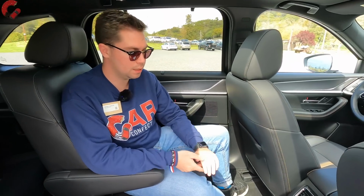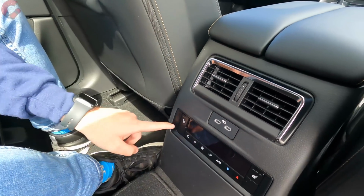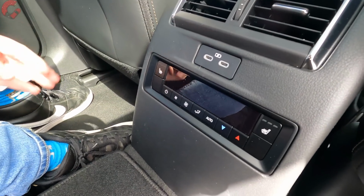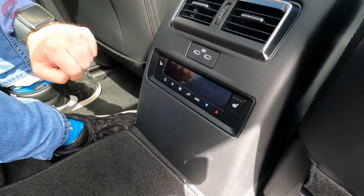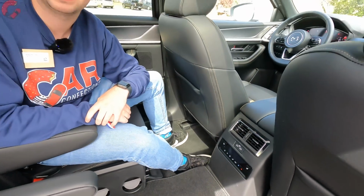Now, as far as this particular model, as far as features, we have vents here in the center, 2 USB ports, heated rear seats. You cannot get ventilated rear seats on the plug-in model. That is available if you go for the Turbo S fully loaded Premium Plus version. You can get ventilated rear seats, not available on the plug-in, so do keep that in mind.